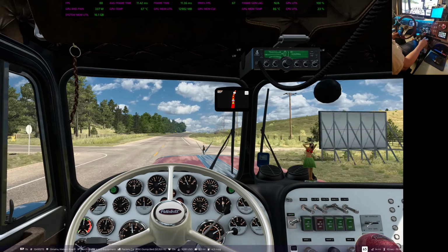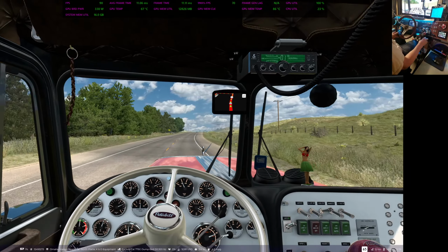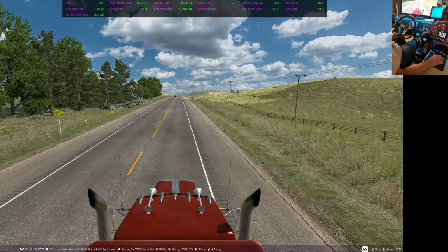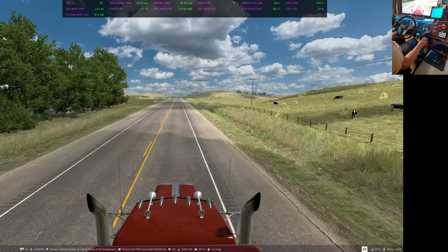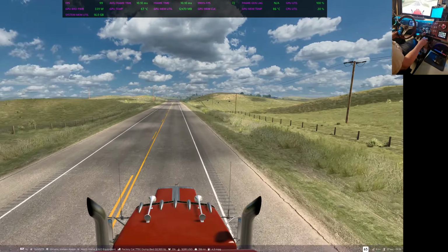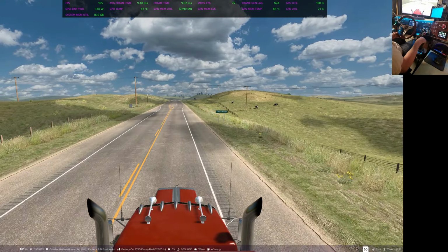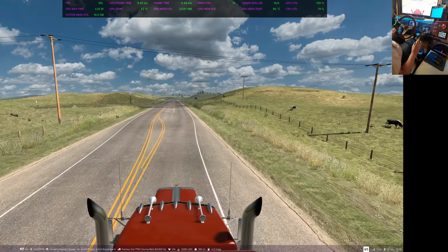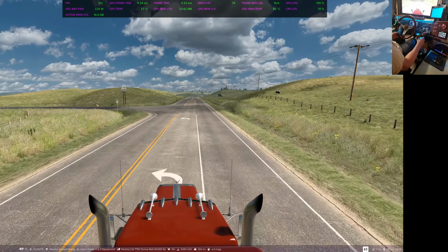Continue straight. There's the site up there on the left. I really like this area right around here too, this road. It's kind of neat. Keep left. And then turn left. Turn left.